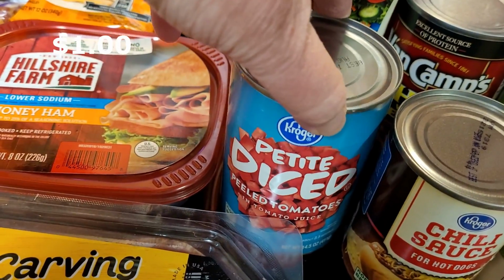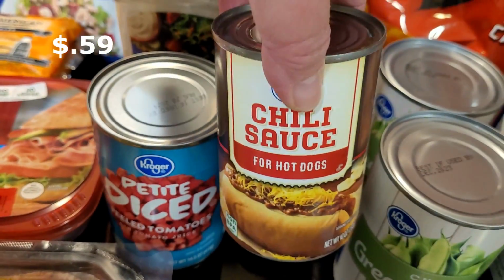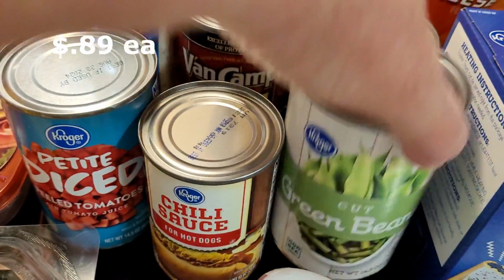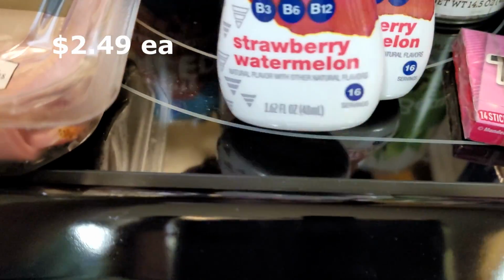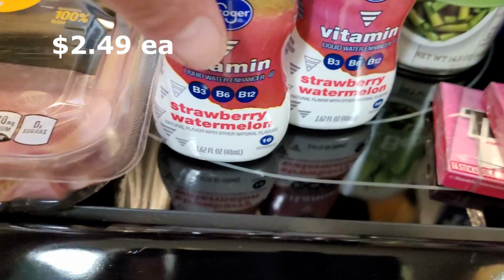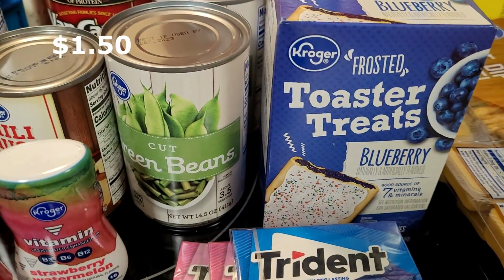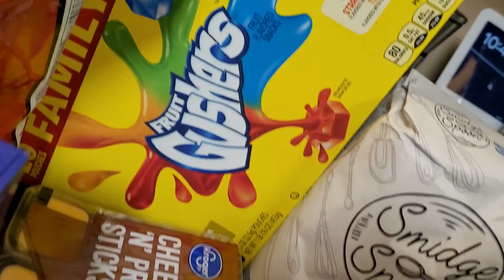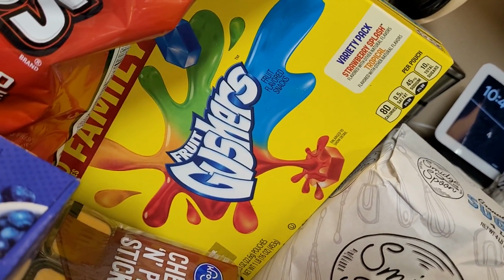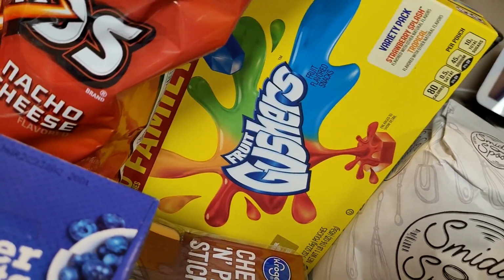I got petite diced tomatoes, a can of Van Camp's chili with beans, chili sauce, 2 green beans. This is just a little restocking of some stuff we've used. Got 2 strawberry watermelon water mixers. They did not have what Callie usually gets. I got Patrick a thing of blueberry Pop-Tarts, my gum, Maddie's gum, Fruit Gushers. That was a substitution. Mott's were on sale. I think these are made by the same people too, but that's fine, I guess.